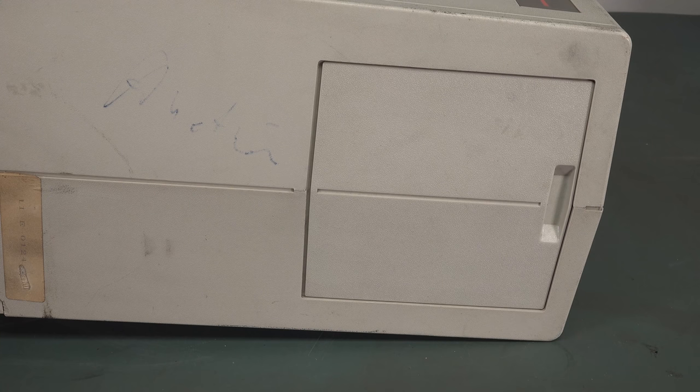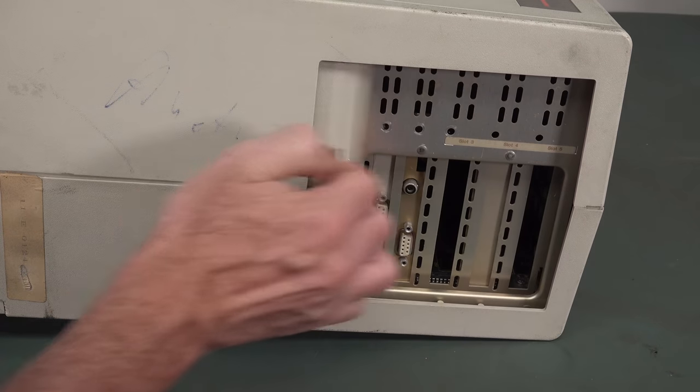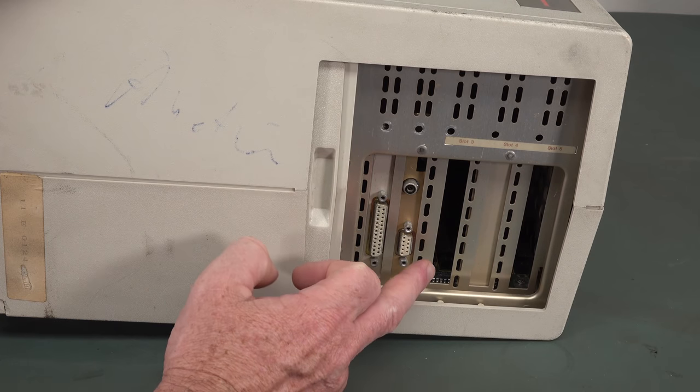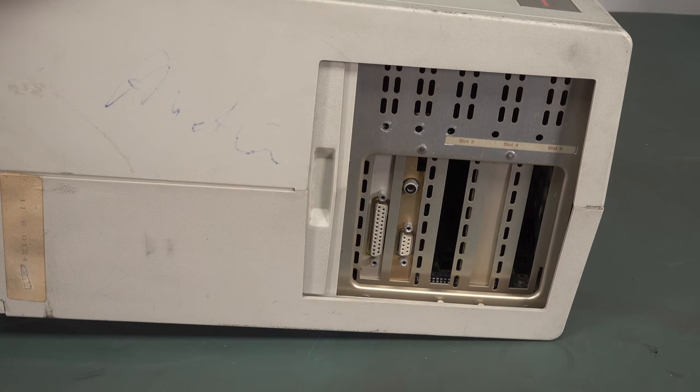I can't see any obvious screws, so anyway, I guess we'll find some. But as with all IBM compatibles, ta-da! There's our slots. It's our CGA video card, external monitor. So maybe even if the internal monitor doesn't work, we could get a composite output there. Three unpopulated slots.